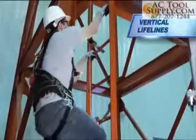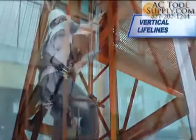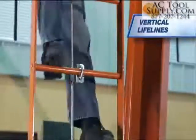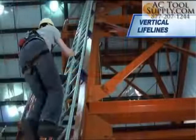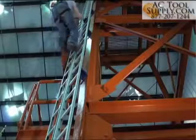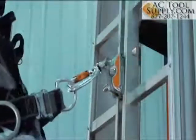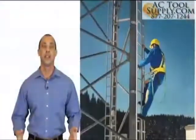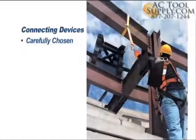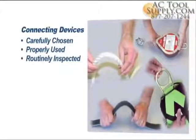Vertical lifelines are connecting devices available as rope or cable and used in conjunction with rope or cable grabs. These grabs are designed for hands-free operation, easily sliding up or down a lifeline as the worker moves, but instantly locking in place in the event of a fall. Common applications include roofing, window washing, and fixed ladder climbing. Connecting devices are the most critical components in surviving a fall and must be carefully chosen, properly used, and routinely inspected to ensure optimal performance and worker safety.